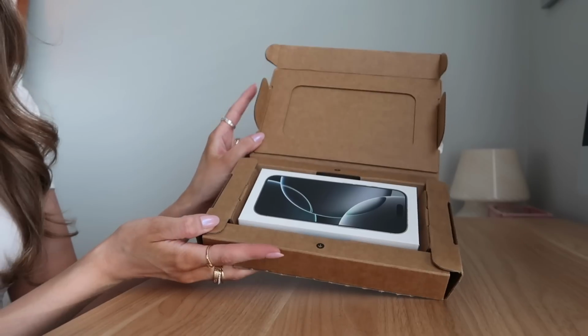Here is the box. I did open it. I got a package from UPS and I was 90% sure it was my phone. This doesn't really look like it's from Apple, so I just wanted to double check that it was my phone. Let's open it up anyways, even though it's already kind of open. Here it is. I'm so excited.